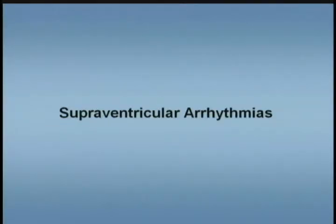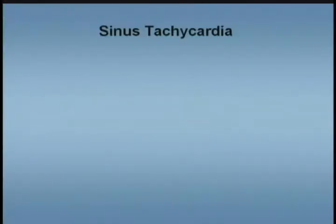Now, supraventricular arrhythmias are much less dangerous because you don't live off your atrium. You live off the ventricle, not off the atrium.